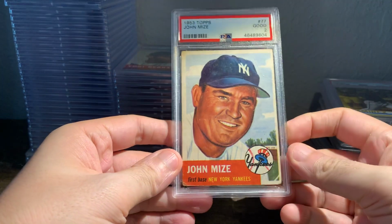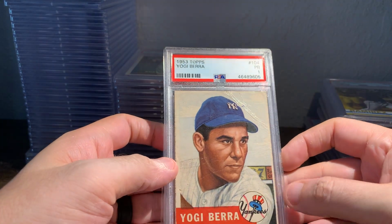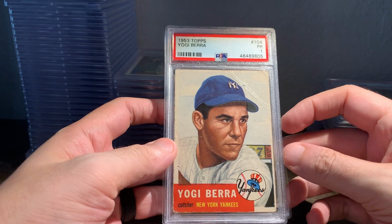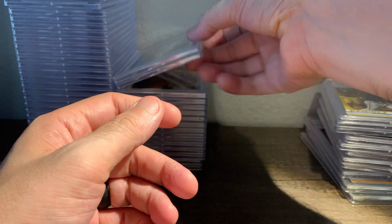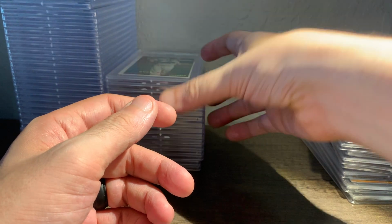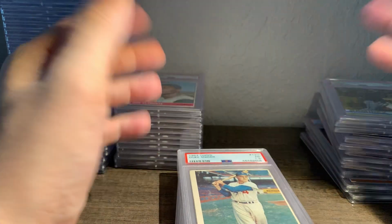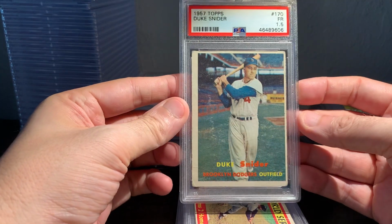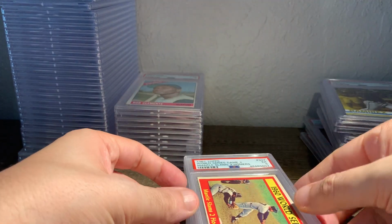Some more Johnny Mize, another 53. Got a 53 Berra here. I knew it would get a 1. I just wanted to get it slabbed for $8 at the time. This is before PSA changed their submission guidelines, when you could mix them; now you have to split them out by decades or whatever it is. So they got a 1.5, which was actually a little lower than I thought. I thought I'd get a 2.